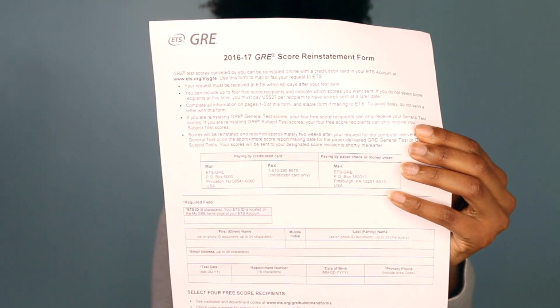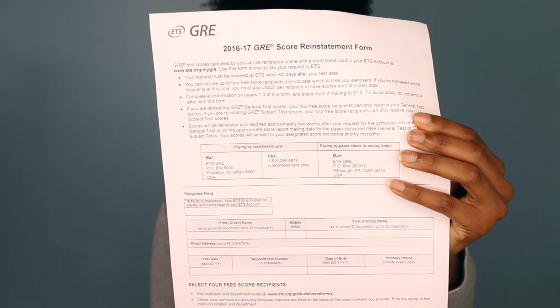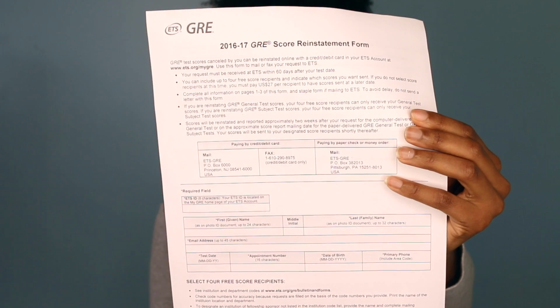If you do end up canceling your scores like I did, you will be able to get the scores back and send them to the school, but you have to pay a $50 fee and fill out this GRE score reinstatement form. Highly ridiculous, highly unnecessary. I don't understand why this is being done. You have my scores right there. Just release it, show me what I got, send it to these schools and keep it moving.